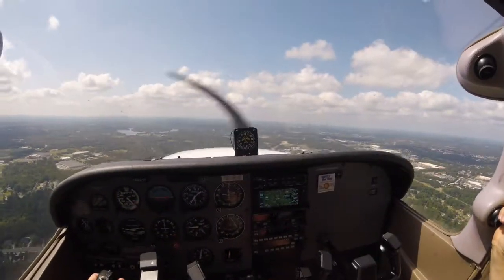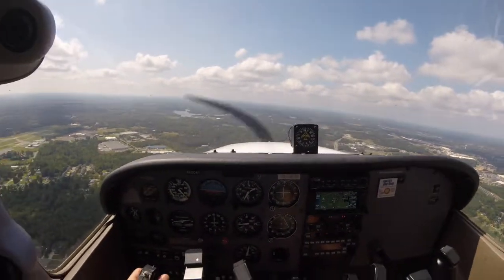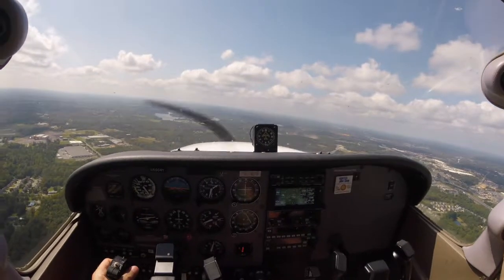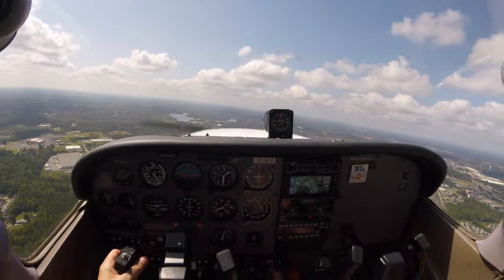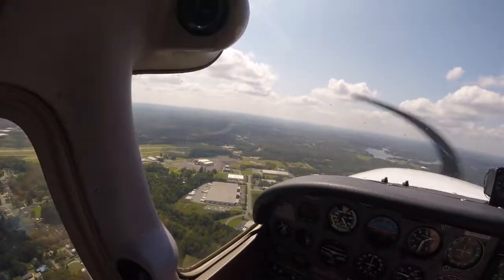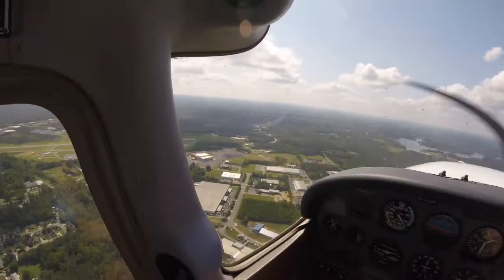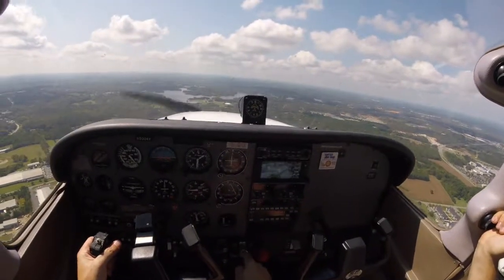So airspeed we want 80, 90, sort of. Right here, you're in the good speed range there. 1600 we want to keep. We're close to the 1,000 mark. That's when we're going to pull down the power to 1500. Here we go.